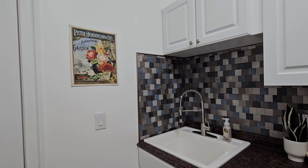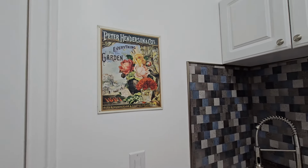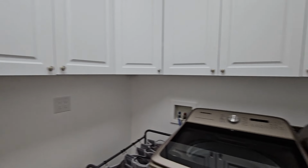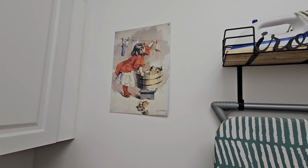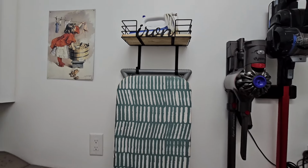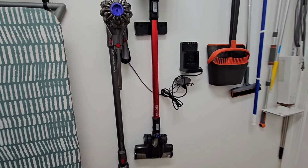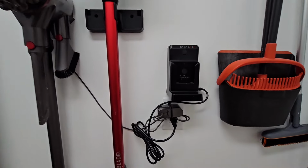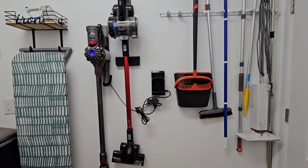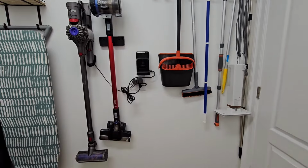This old little tin print that I got from Home Interiors 20 years ago, which is crazy for me to say. And this one over here, my little laundry girl. I love this little ironing board holder. It holds the iron and the board. We have our vacuum. I do need to figure out some way of hiding the wires a little bit better for our 2 vacuums that we have. And all of my cleaning supplies are hidden behind the door, which I love.